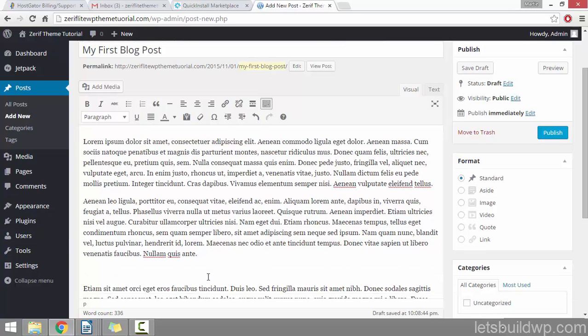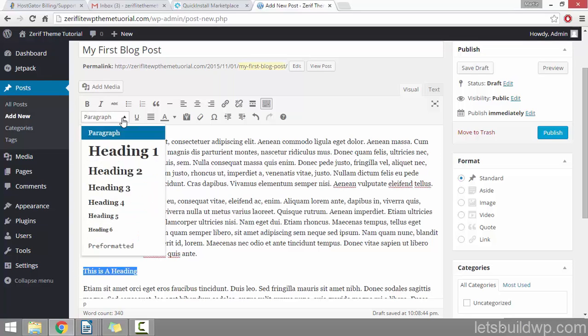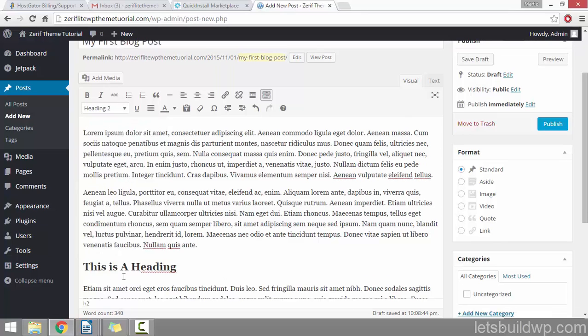So here, if I type, this is a heading, we can highlight this text, and then using this drop down menu here, we can change the heading size. So if we set this to heading 2, we'll see here in the preview that the text is bigger. We can use this to divide up our blog posts and make our content easier to read for our visitors.